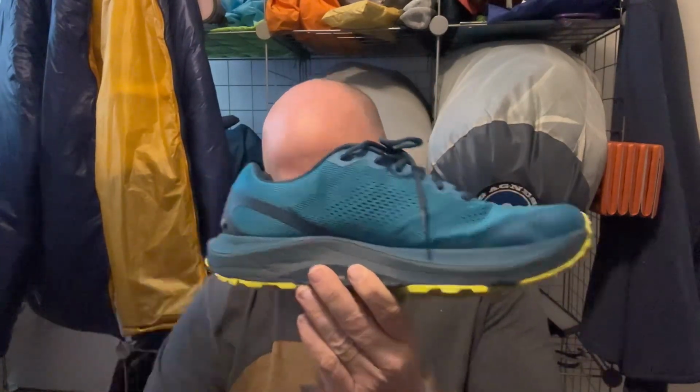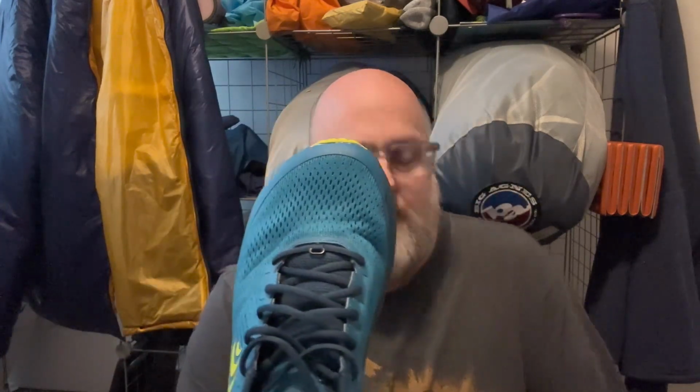Then I changed to these guys, and you can immediately see that the stack height is higher than the stack height on here. And this is actually a 35 stack height on the back and a 30 stack height on the front. Again, this is a Topo, but a little less clown shoey, but you'll notice that just like the Ultras, there is a toe box on the front of here. Not as much as these old Lone Peaks.